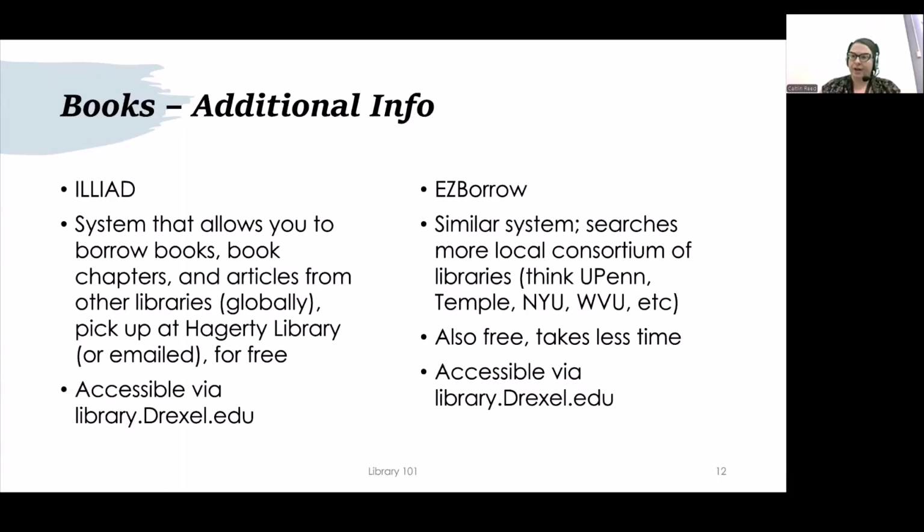So Thomas already talked about our resource sharing choices that we have here at the library. But to tell you a little bit more about each one, we do encourage you to try to use Easy Borrow first. They're similar systems, but Easy Borrow is a more localized system to Drexel. So we have other universities that participate in Easy Borrow. And that being said, it usually takes a lot less time for us to get those items.